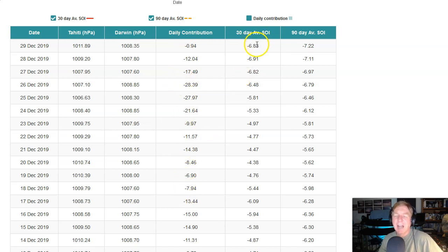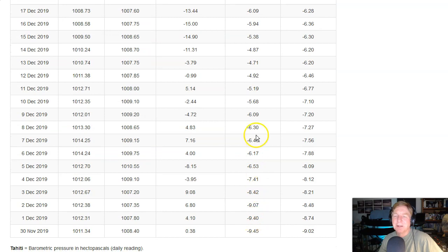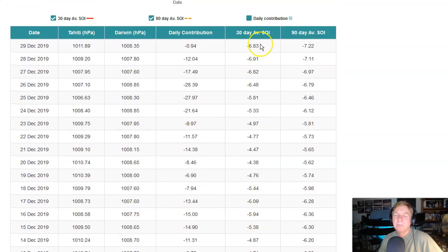The 30-day average is minus 6.83. If you look back in time, we were at minus 9 back in December. So we're in the active phase of the MJO, but no significantly strong one. Just run of the mill. 30-day average, minus 7.22 today.